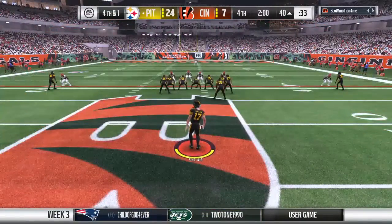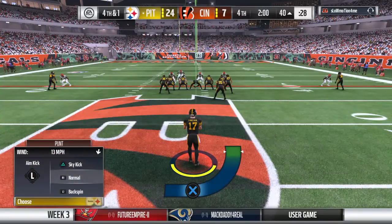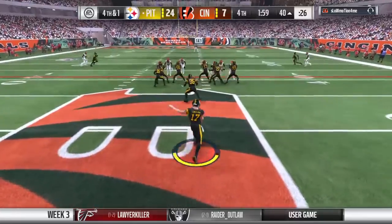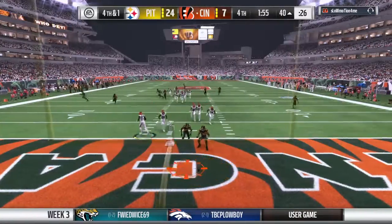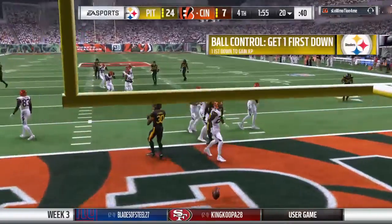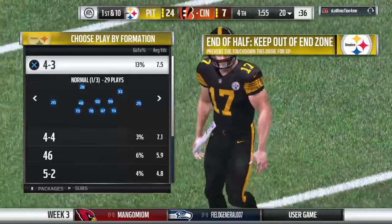The Steelers send out their punter now. He's been terrific so far. And that is much too long. That's into the end zone for a touchback. Cincinnati now ready to take the field.